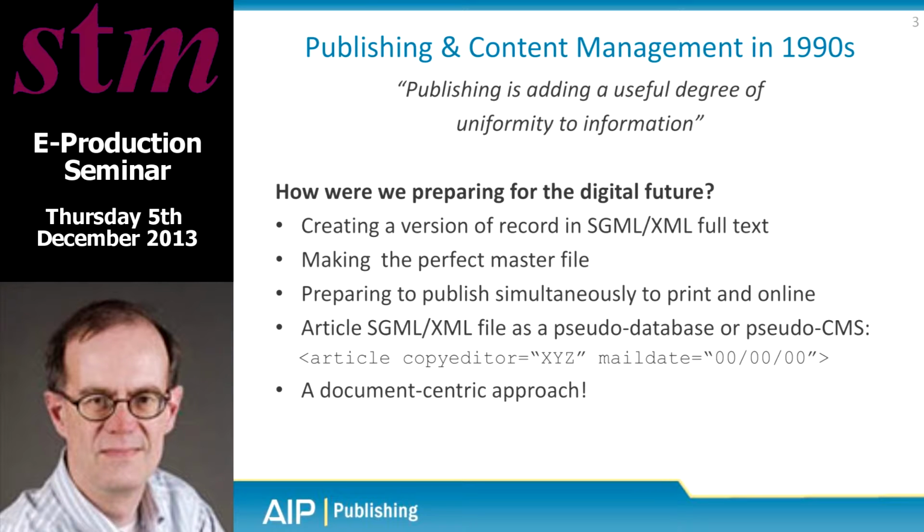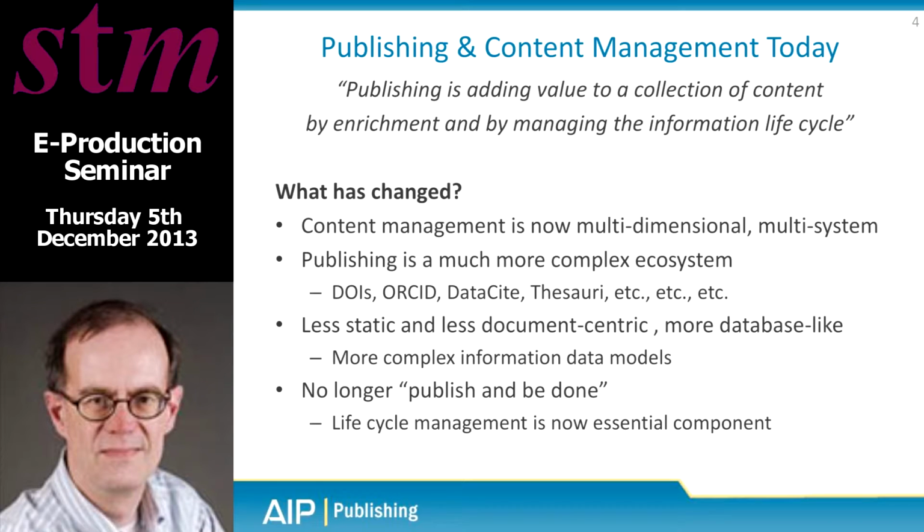There were some sophisticated examples. The famous one is the Elsevier dataset.dtd, where they pulled the issue-level metadata out of the articles and into a package, but that was for an issue-centric world. But it was definitely a document world. And where are we today? And where are we going?